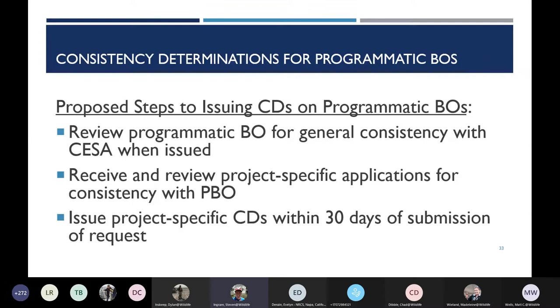We will then take that, and at that point, when we send it out to our regional staff to review, they don't need to do another review of the programmatic BO because we've already kind of pre-approved it. And so all they're going to be looking at is, did the project-specific application follow the appropriate process and line up the correct project conditions based on what's in the BO? Well, that's exactly the same inquiry that NOAA is going to be doing when they look at a project-specific application.